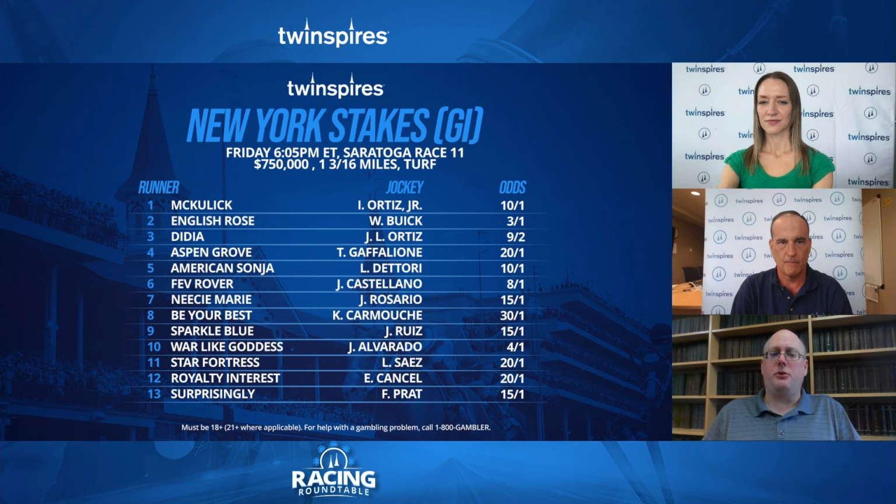And I thought Fev Rover looked a little sneaky in her season debut on Friday. There's going to be quite a bit of rain in the forecast this week, so we're kind of looking at a possibly yielding, soft turf course, and especially over that kind of a track, I think she has to be looked at. And she's run well off extended layoffs in the past 2 seasons, including last year when she was coming off a very long break in July.